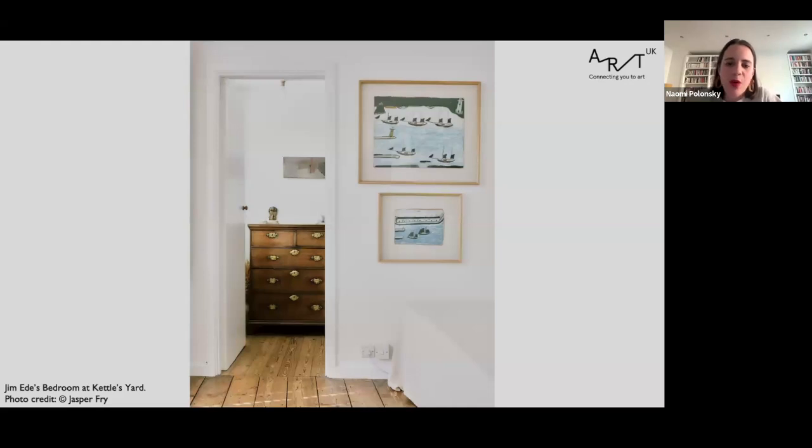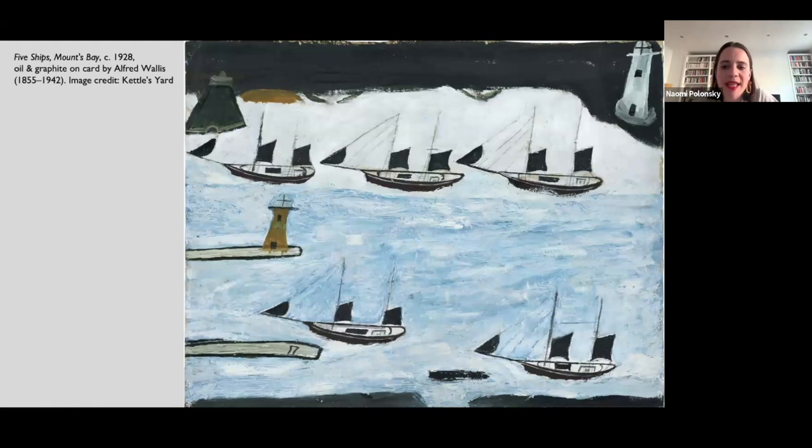So Wallace is one of the artists most closely associated with Kettle's Yard, as it holds the largest collection of his works in the world. Jim Eade remembered that in around 1926, Wallace began to send him bundles of his work, sometimes up to 60 at a time, from which he would choose several for a small fee and send back the rest. Given its placement above the bed, I think we can assume that this painting, Five Ships, Mounts Bay, was one of Jim Eade's favourites. It wasn't just his favourite. When the Art Fund asked the public to vote for their favourite British masterpieces back in 2013, this painting made it into the top 10.